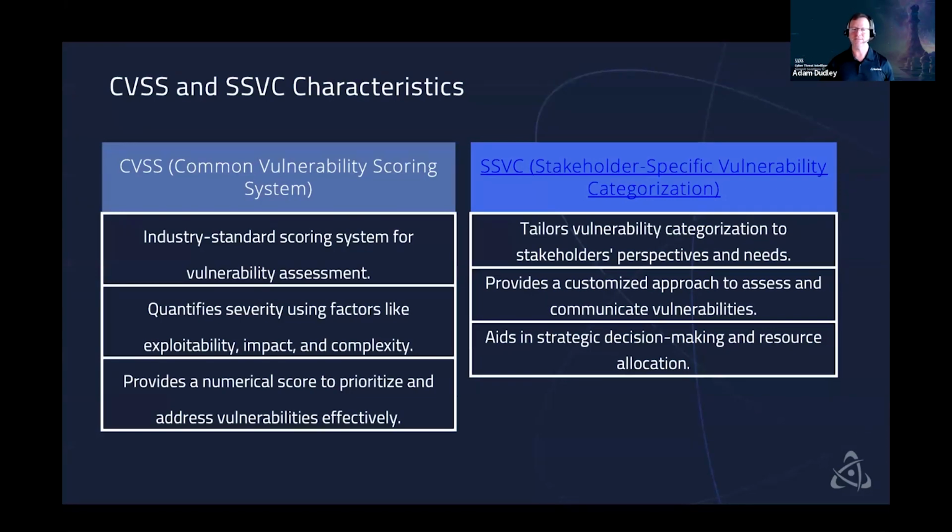So I'm going to drop my first resource here into the 2B Solutions resources chat. This is a free course on CVSS 4.0 that I took in preparation for this presentation. First.org is the organization responsible for maintaining and also enhancing CVSS as a cybersecurity tool. So please do take a look at that.